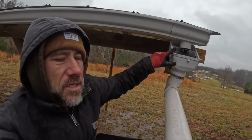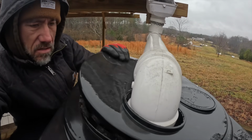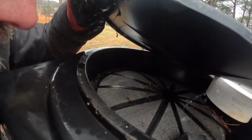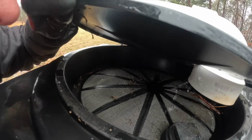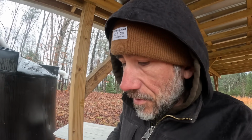We have a screen up top here, and then there's a screen in here. So it's not too dirty. Doesn't stink or nothing. This is not even our rainy season yet, so I mean, we're gonna get a ton more rain this year.